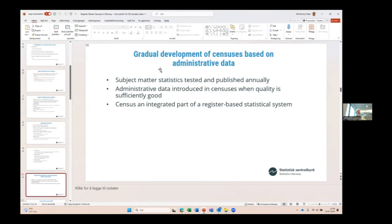There has been a gradual development of censuses based on administrative data, as you can see, where the subject matter statistics were tested and published annually, for example, especially on population size, population by age and sex, and place of living. And as time went on, the administrative data were introduced when the quality was considered to be sufficiently good. The census is now an integrated part of a register-based statistical system.